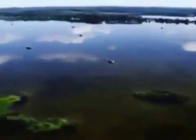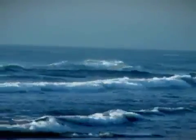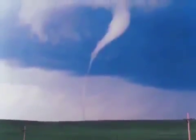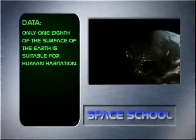Liquid water is key to life on Earth. Without it, we wouldn't exist. Luckily, it's also one of the most abundant resources here, covering almost 75% of our planet's surface. Most is found in deep, salt-filled oceans. Fresh water makes up just 3%. And water on Earth exists as a solid, a liquid, and a gas. Only 1/8 of the surface of the Earth is suitable for human habitation.